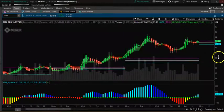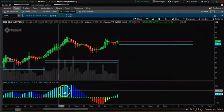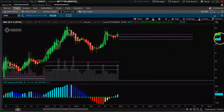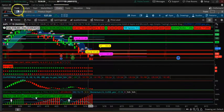You can see that CPR is already up and up. The TTM squeeze also is up. Developing CPR, developing pivot, also is pointing to the upside. So here we can only see one good stock. We are not able to see many. Let me just look at the chart.